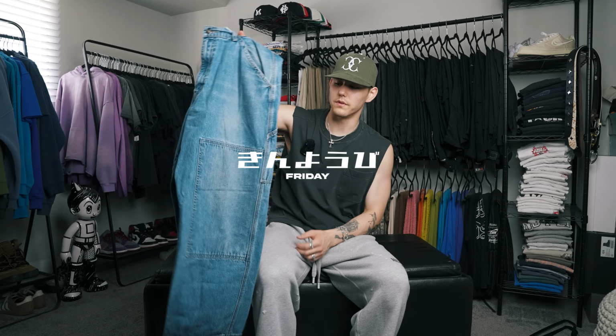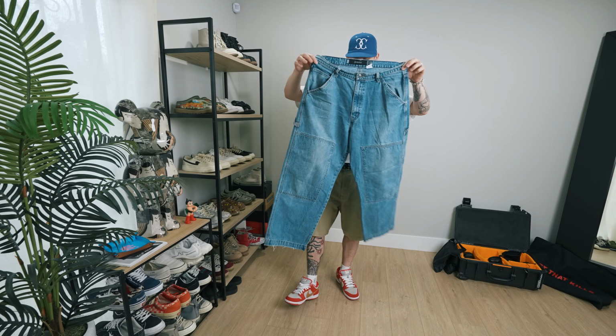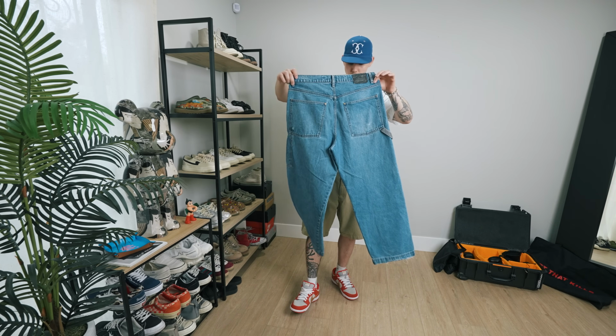Friday, I broke out a pair of vintage silver tab Levi's. It's almost like a double knee. These used to be my homies who lived with me, and then when he moved out, they got left here. Cleaned the closet one day, tried them on, they fit good, so shout out to the homie.